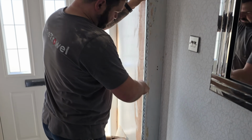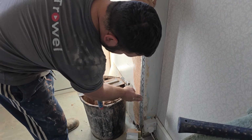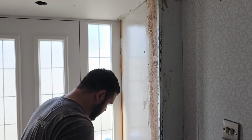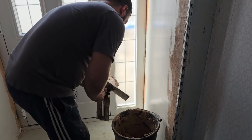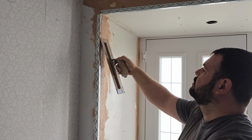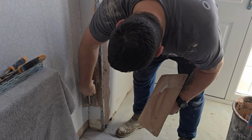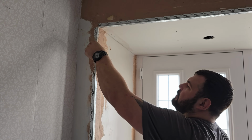Because the walls have just been floated, them beads will literally just sit in the wet bonding there. To secure them a little bit better, you can just put a bit of stuff over the wing of them. Make sure that they're exactly where you want them.